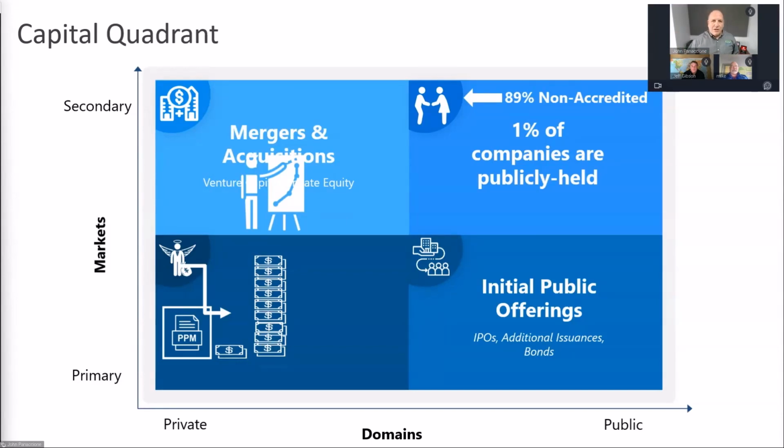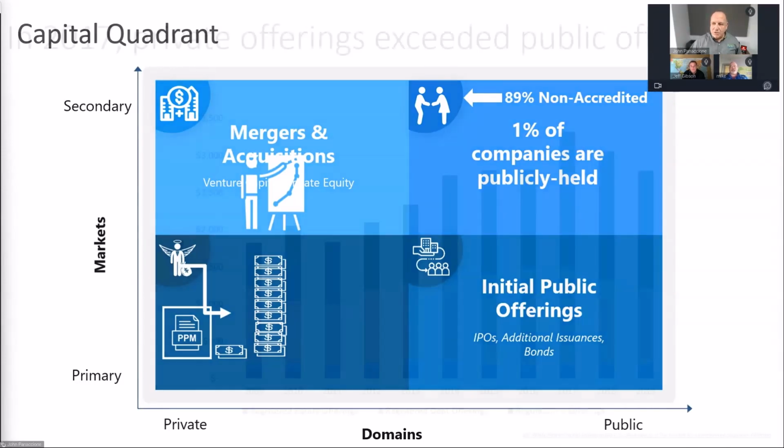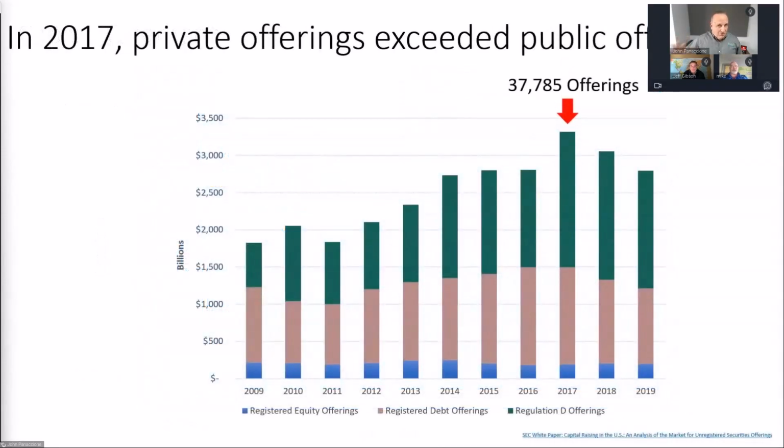I know this is rather elementary for many of you maybe on this call, but what's pretty remarkable is that starting in 2017, for the first time in history, and it hasn't stopped since, more money has been raised for companies using the private placement, the Reg D offering specifically, than all of the public markets, both debt and equity combined. The lower blue bar you see at the bottom, those are IPOs and additional issuances of stock.